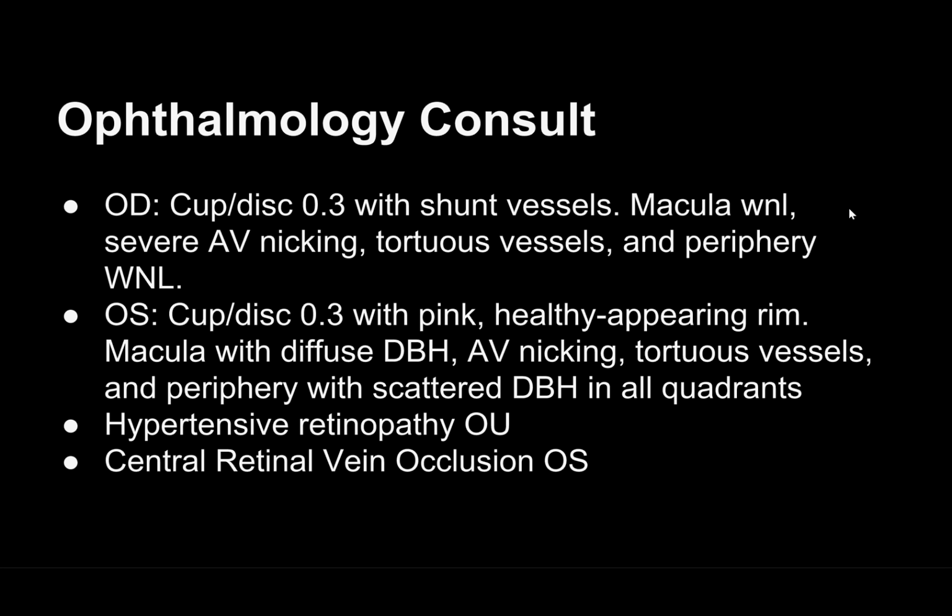On the right, the cup to disc ratio was 0.3, which is normal. Shunt vessels, the macula is within normal limits. There is severe AV nicking and tortuous vessels, but the periphery looks good.